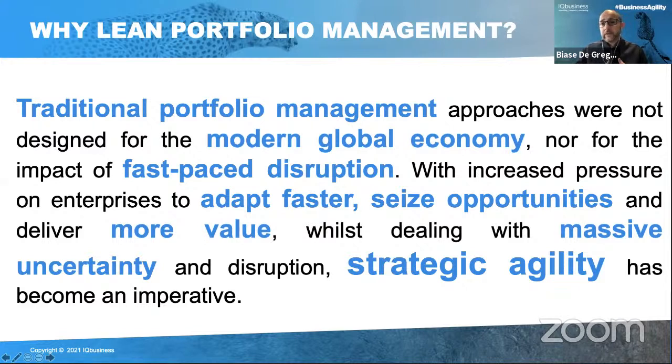And obviously, if these PMOs and these organizations are committed to these 3-year, 5-year, 8-year, 10-year programs, the opportunity to pivot is going to be much reduced. So how do we create an environment where we can adapt, as we talk about business agility, the ability to adapt to changes in order to give us a competitive advantage?